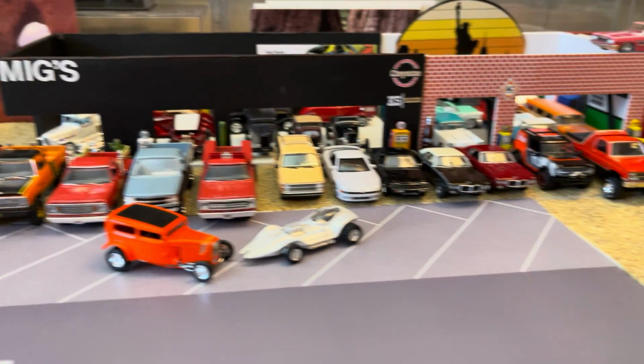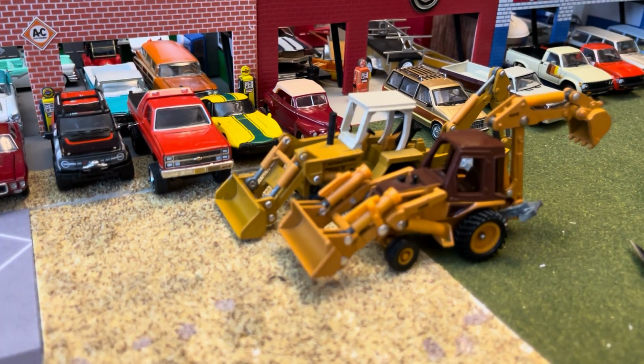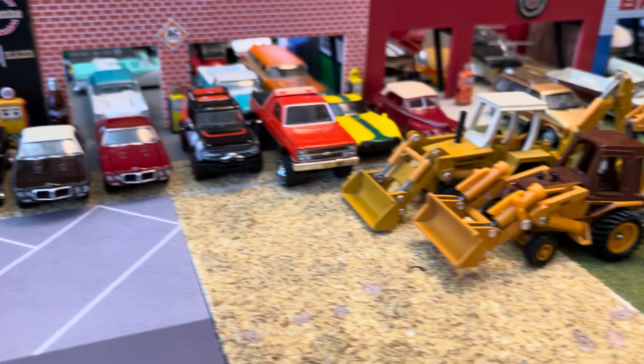Well, a little short one today, but I wanted to get something out there, some of the new cars that came in. Pretty neat.